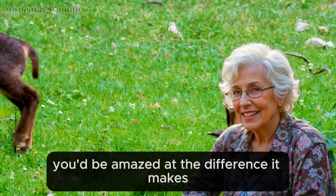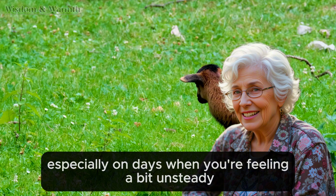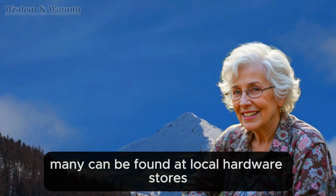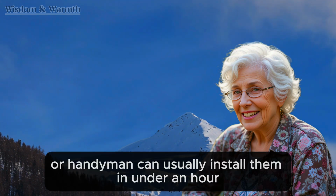You'd be amazed at the difference it makes just to know you've got something to hold on to. It gives you that little extra confidence, especially on days when you're feeling a bit unsteady. And the best part? These aren't expensive changes. Many can be found at local hardware stores or ordered online, and they don't require a major renovation. A family member or handyman can usually install them in under an hour.